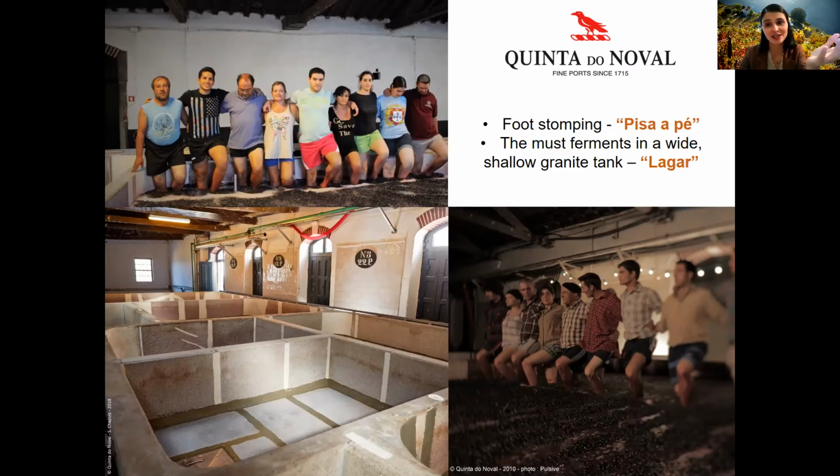Port is a fortified wine because we add strong alcohol, basically neutral alcohol, to the fermenting juice to kill the yeast and stop fermentation. And this allows us to achieve a port that will be around 19.5% alcohol and that will have some sweetness, around 100 grams per liter of residual sugar.